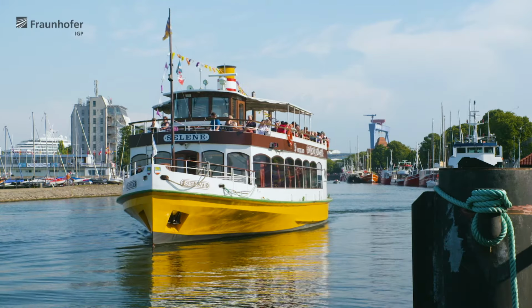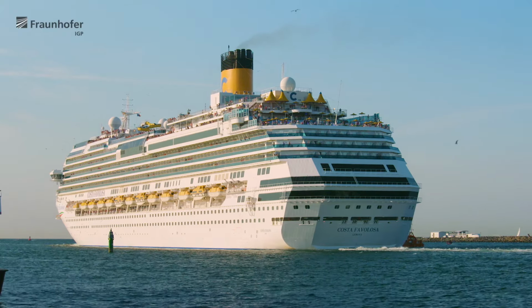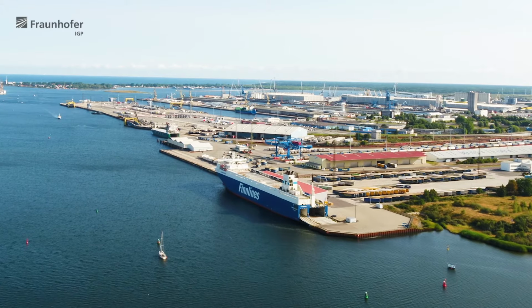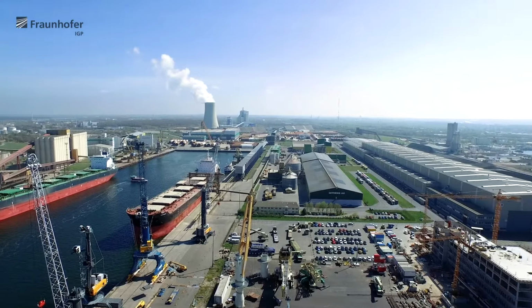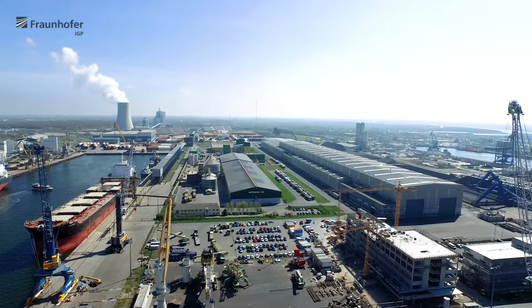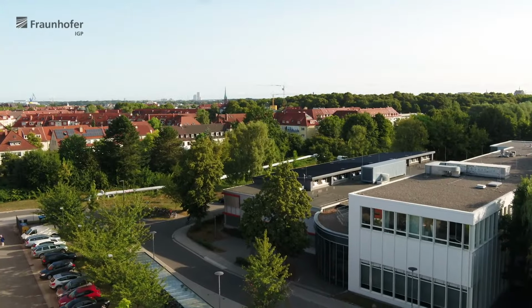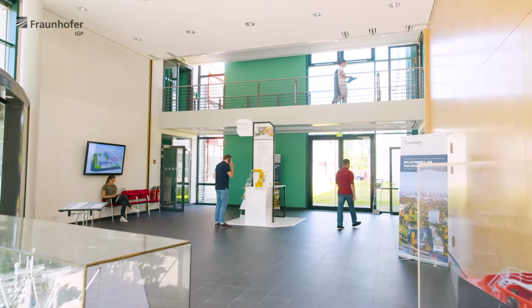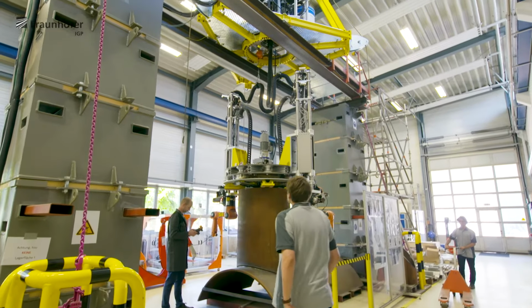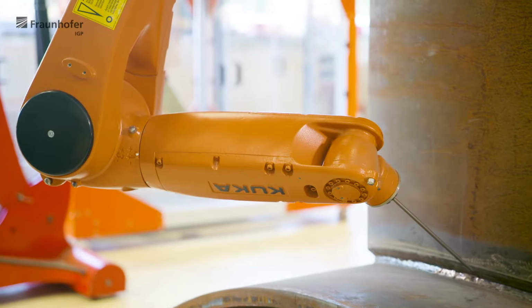Here one finds Germany's largest cruise ship port, the port of Rostock, which is vital for cargo handling and many globally prestigious shipbuilding companies. A commercial center with maritime industry and leading technology institutions such as environmental or space engineering. And in the middle of it all, the Fraunhofer IGP. Founded in the year 2000, initially to support the shipbuilding industry, but today also many other future industries.